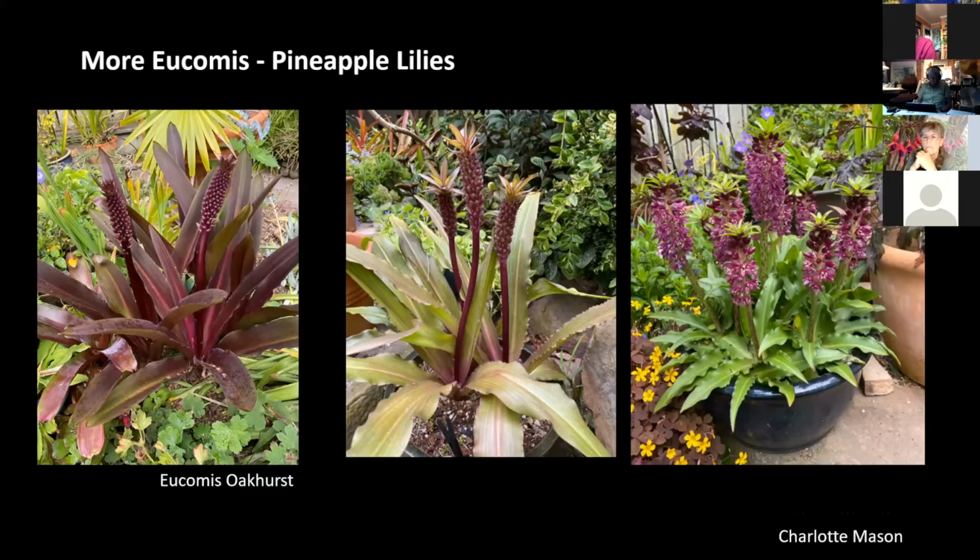And here's a couple others from Charlotte's garden. Yeah, so Oakhurst is kind of the biggest one and the darkest one. And the other two, I kind of lost track of what's what. A lot of them are Kamoosa background, and there's one called Coco, but I'm not sure which one's that. And there's Tugela Ruby, and I don't know which one is that. So they're all Eucomis. I have Oakhurst in a pot, and it's really showy for the longest time. It goes totally dormant in the wintertime, but it has been blooming, I think, since June. It has a really long blooming season.